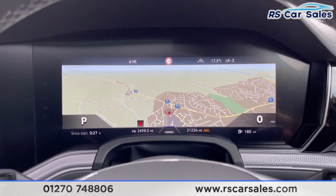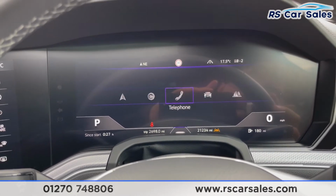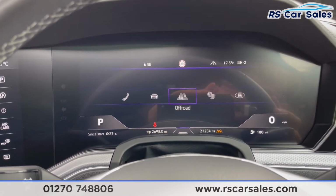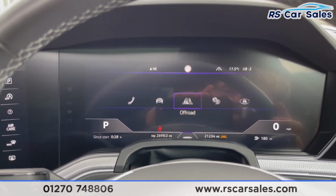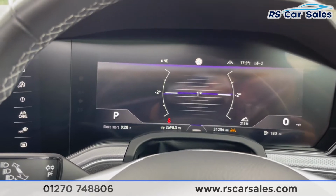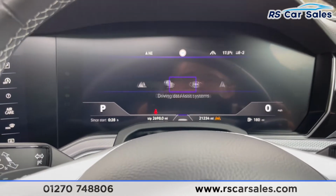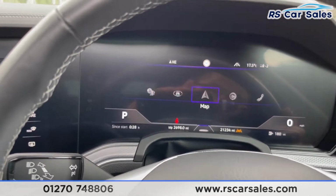Now, as you can see, we do have the satellite navigation screen just there. Now, it's fully customizable, so you can go through all the different settings just there. So you have your audio settings, telephone settings, your vehicle status, your off-road settings. So you do have the optional extra for the off-road. It gives you the degree of camber that you're currently on. You also have your driving data, assist systems, and then back to map.